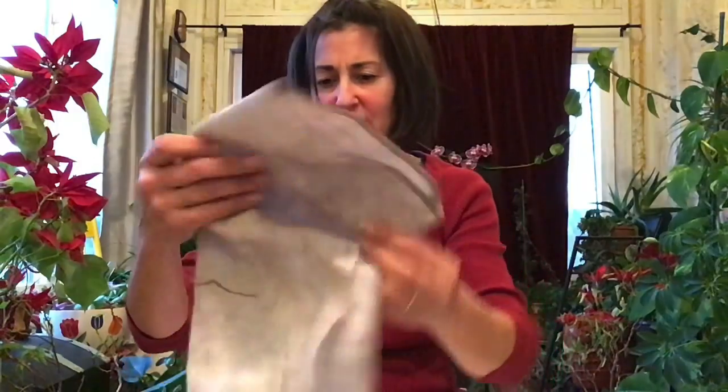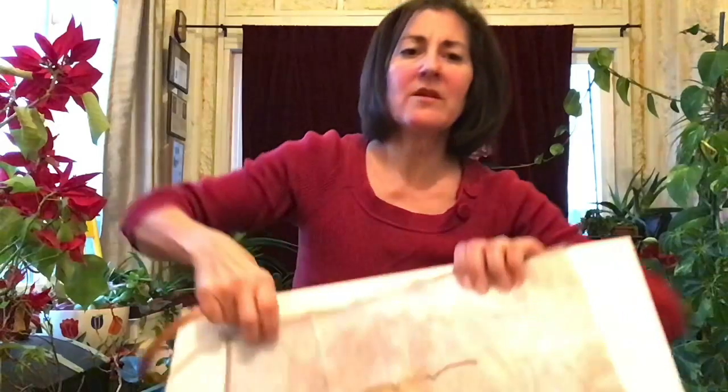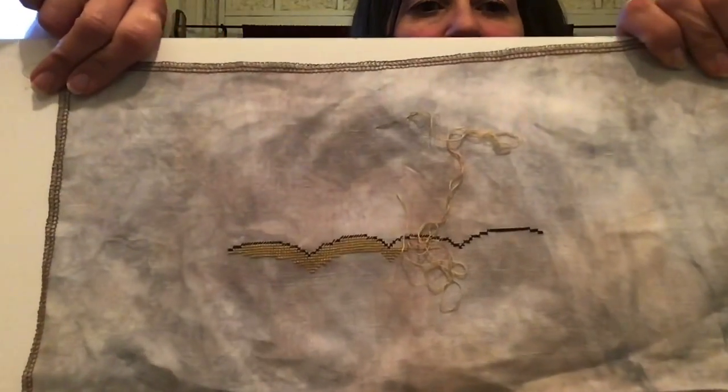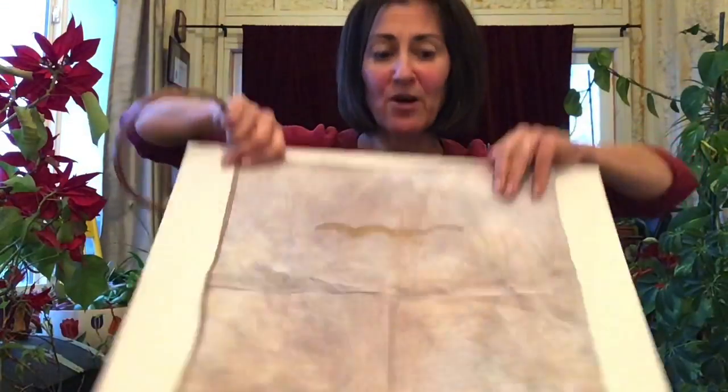So this is Dear Heart. I did not make much progress on her. Only a very small start. Again, this is feldspar. So just a small start on her.